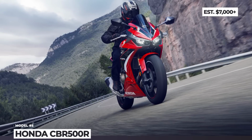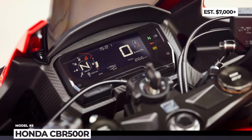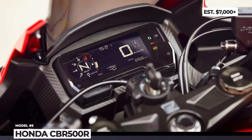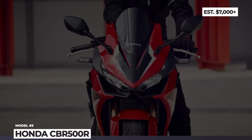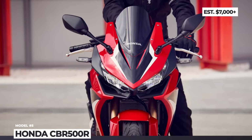In terms of power and torque, the 471cc liquid-cooled parallel twin remains unchanged, but it does get a few software tweaks. The mill tops off at 47 horses and 32 pound-feet, but sounds more convincing thanks to a new dual muffler exhaust.